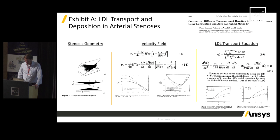Anyway, I thought I would pick on some past modeling papers that were published in the literature, but I didn't want to make anyone feel bad, so I decided to pick on myself, because that's the easiest thing to do. I have two papers that I'm going to review with you that I published. One was based on some undergraduate research I did as an honors project as a chemical engineer at Florida State University. In this case, what I wanted to study was LDL transport and deposition in arterial stenoses.